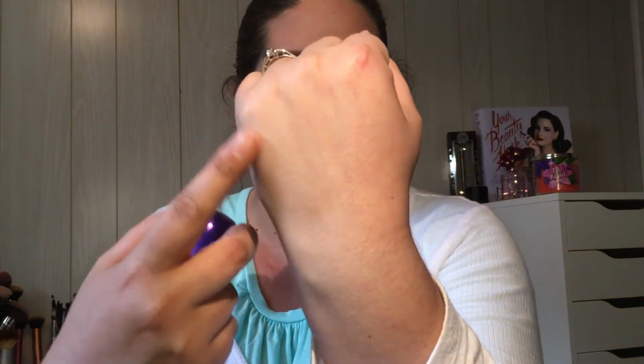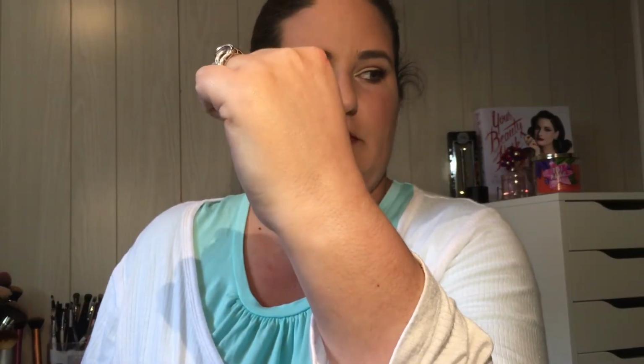I'm just gonna put it here. It is quite illuminating. I'm not sure how much it will show up. It's kind of right in this area here. I'll just tilt my hand and see if it shows up at all. Yeah, you can kind of see it when I move my hand around a little bit.